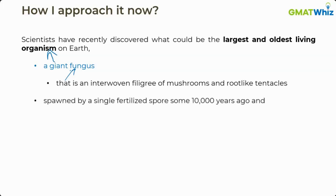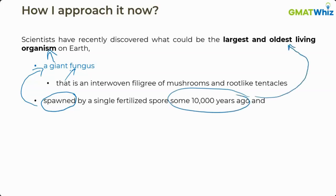"Spawned by a single fertilized spore some 10,000 years ago." Okay, now what is the spawn talking about? Let me think about it. What is spawned by a single fertilized spore? The only thing that makes sense is basically the fungus. If you focus logically, from the meaning standpoint, something was spawned by a single fertilized spore some 10,000 years ago. You relate back to this portion, the oldest living organism.